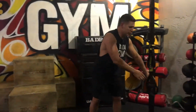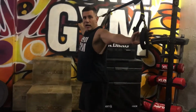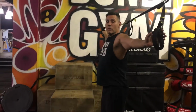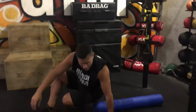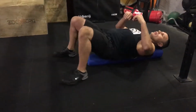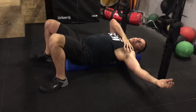So the easiest way to lengthen through the front here, if you have something like the TRX or just your door frame at home, is just to reach out and extend forward. So that's going to lengthen through the chest, shoulders and arm and open that up for you. Alternatively, if you have something like a foam roller or a bolster, you can reach out like this and extend out. Again, lengthening through the front here.